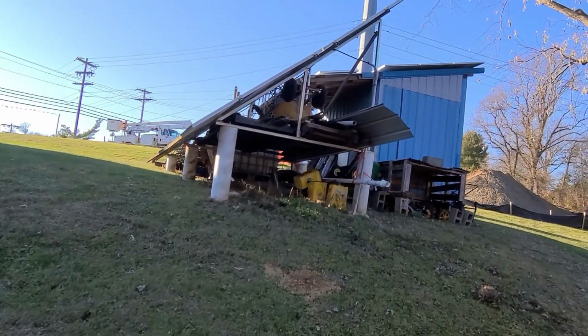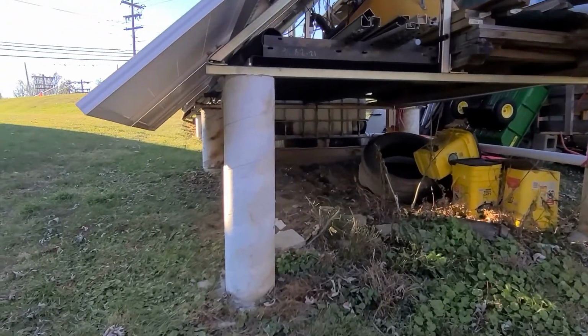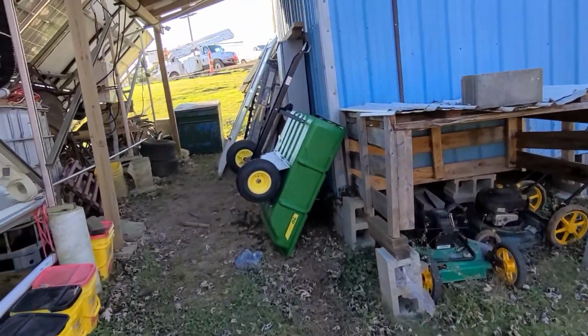Same way with the monster system up this little hill here. I got a little grade here. You go up this little hill, and you can see I got these on big concrete pylons or stilts. It's a little messy out back here, but that's all right. We all have our own little messes. It's an organized chaos.